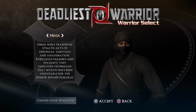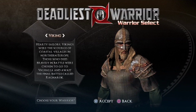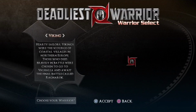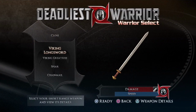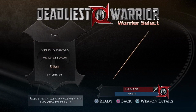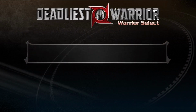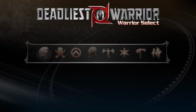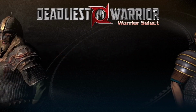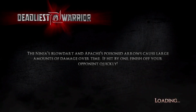Centurion, Knight, Ninja, Pirate, Samurai, Spartan, Viking, and back to Apache. Let's go with the Viking. And for our weapon, see, Viking Longsword, Viking Great Axe, Spear, Chainmail. Alright, Great Axe. That sounds fine. And it's going to choose our opponent. So the Viking versus the Centurion seems to be pretty evenly matched.